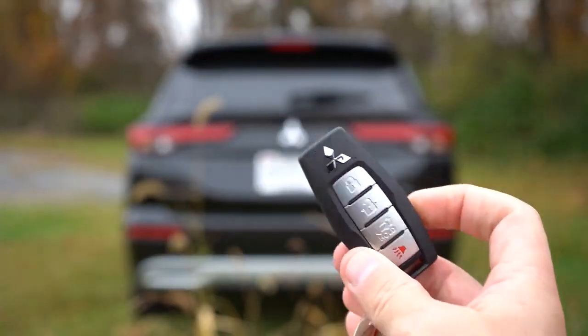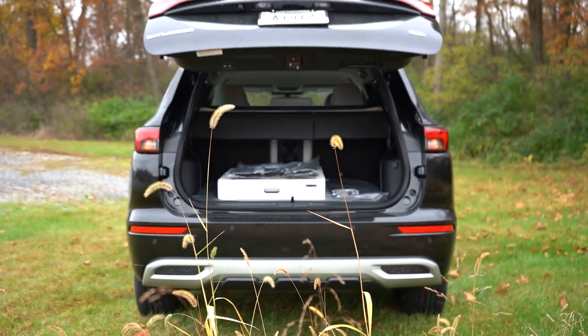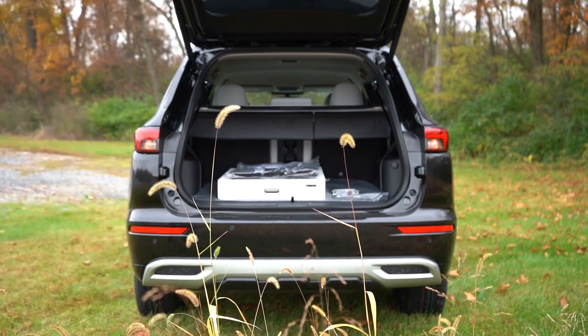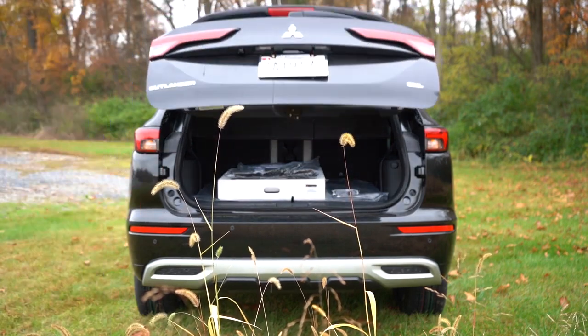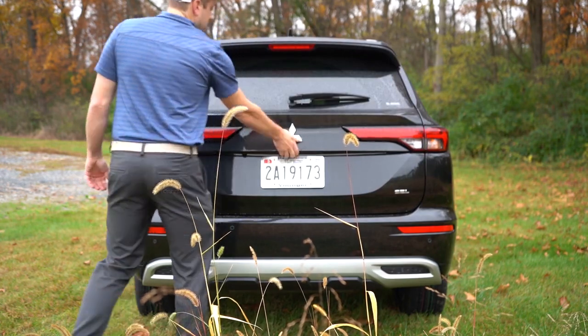So, but now since we are around to the back of the Outlander, when it comes to opening that rear tailgate, there are several different ways to go ahead and do that. There is a button on the key fob. There is a button by the driver's side left knee. It is a power tailgate, so there's a button on the tailgate itself, but it is a hands-free power tailgate if you were to go with the SEL trim level and up.